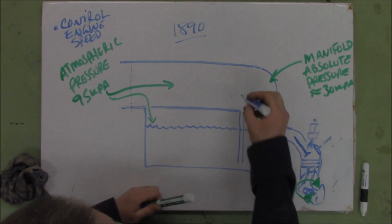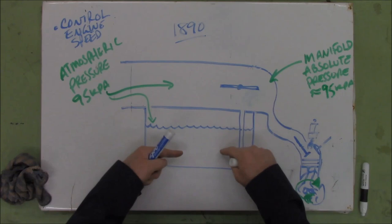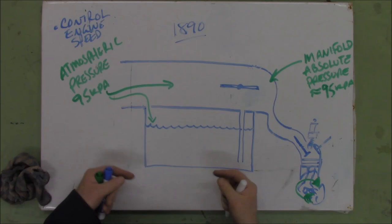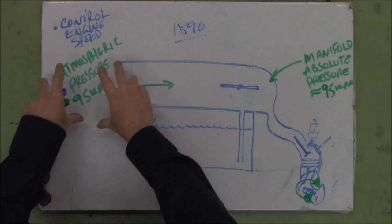So at full throttle, we're gonna have the same atmospheric pressure all the way across. There's no vacuum. This isn't gonna suck fuel in. How can I make that work for me? So what we wanna do is find some way to lift the fuel depending on how much airspeed is going through this, the mass of airflow going through it, because this air is gonna have mass to it.